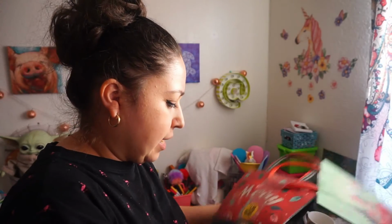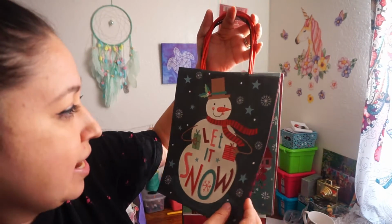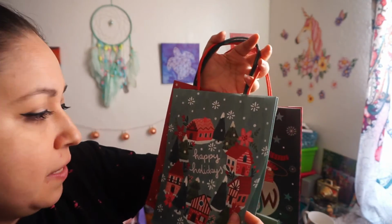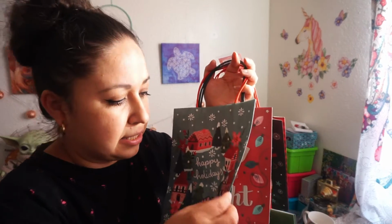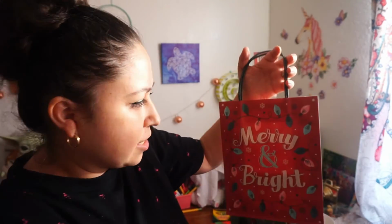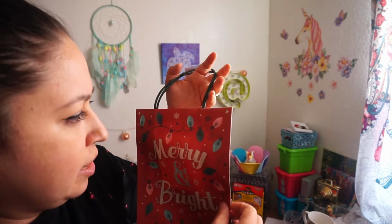The next bag here, it says Let It Snow, kind of like that. It has those red stripes. And then we have the Happy Holidays Village. It's really cute. It has the pink and teal colors. I love it. And then there was another one that had glittery, but it was way smaller. It's just polka dots.